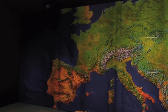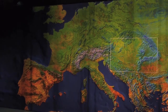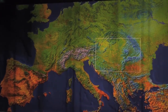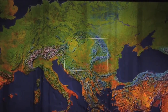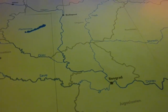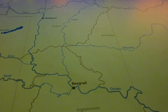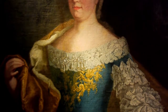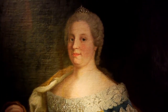Here you see the map of Europe where the countries of migration are marked. There were about 500,000 persons who emigrated to southeastern Europe. In the first generation, most of the settlers died within a short time. In the next generation, they suffered from need. In the third generation, they had enough bread. The main part of the emigration took place under the reign of Empress Theresia and her son Joseph II.